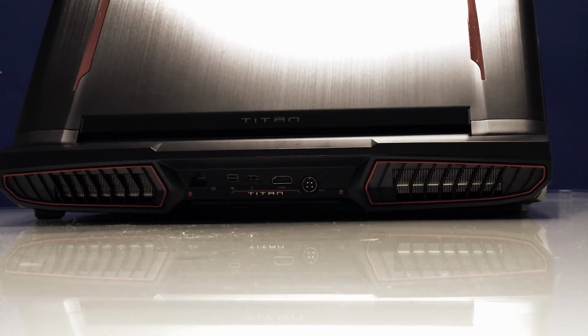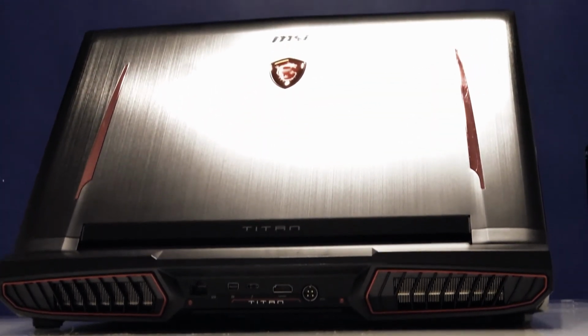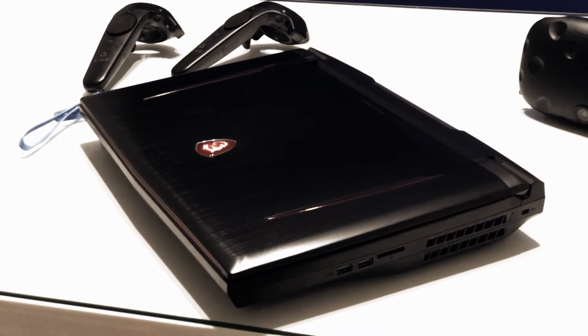When it comes to notebooks, cooling is always an issue. With poor cooling comes high heat, and high heat comes thermal throttling. Thermal throttling, without getting into depth here, is the process by which hardware's performance is slowed down to maintain a temperature threshold to prevent hardware damage and malfunction. MSI has developed Cooler Boost Titan technology to combat temperatures and the dreaded thermal throttling.